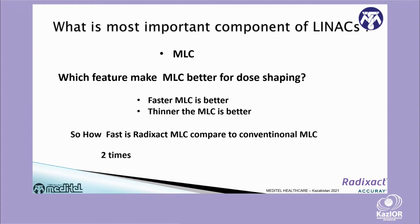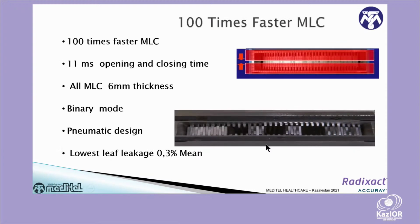For example, 2 times. No, this is Versa HD and the Varian machines. They are 2 times faster than conventional MLCs. But the Radixac is not 5 times, not 20 times, not 50 times, exactly 100 times faster than conventional MLC. And compared to other high-tech machines, it's 50 times faster than any other linac. If you have a faster MLC, it means you're going to have more modulation. So this is a real video of the MLC movement. As you can see, it's a blink of an eye, and it opens and closes within milliseconds.